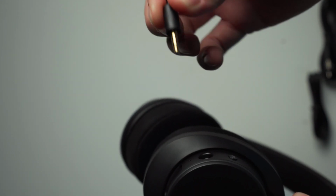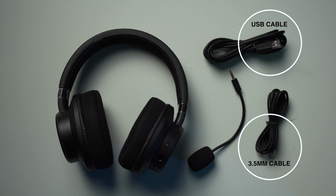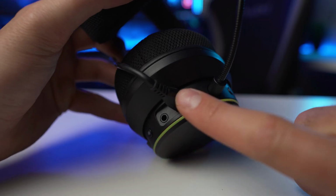Now, as far as the way you can use this headset is concerned, there are two different connections you can use it in. First one being the USB connection and the second being the 3.5mm connection. The two connection types have some differences though, so I'll explain what they are and let you decide what would work for you personally. Now let's start with the USB connection, since the majority of you are probably going to be using the headset in this fashion.